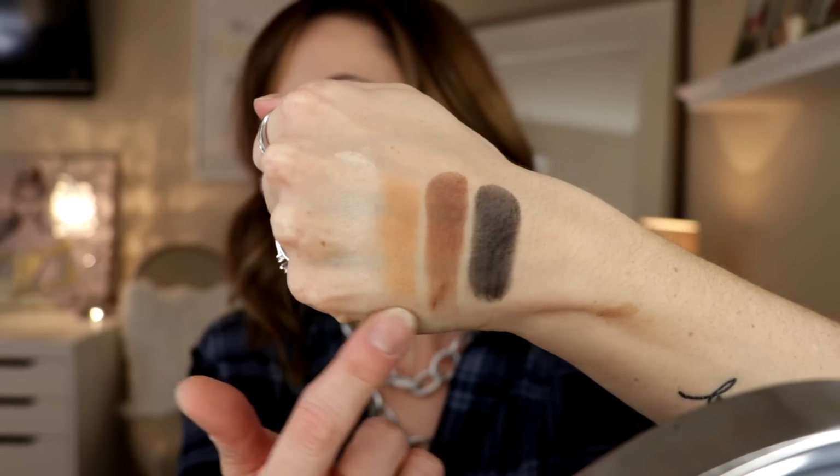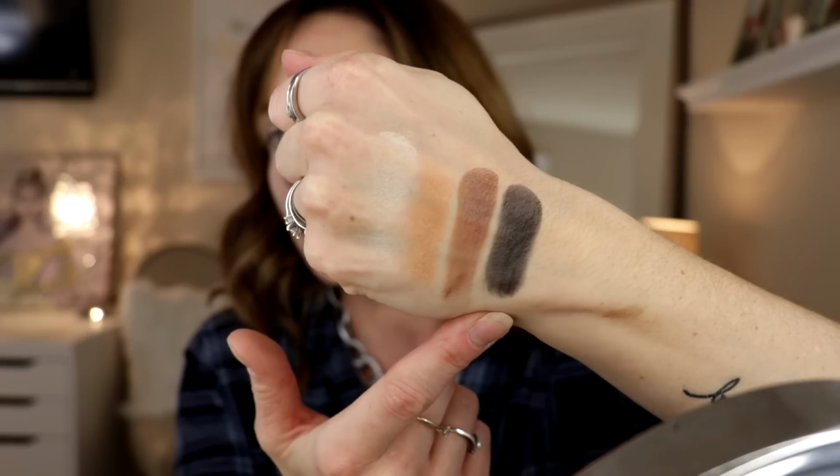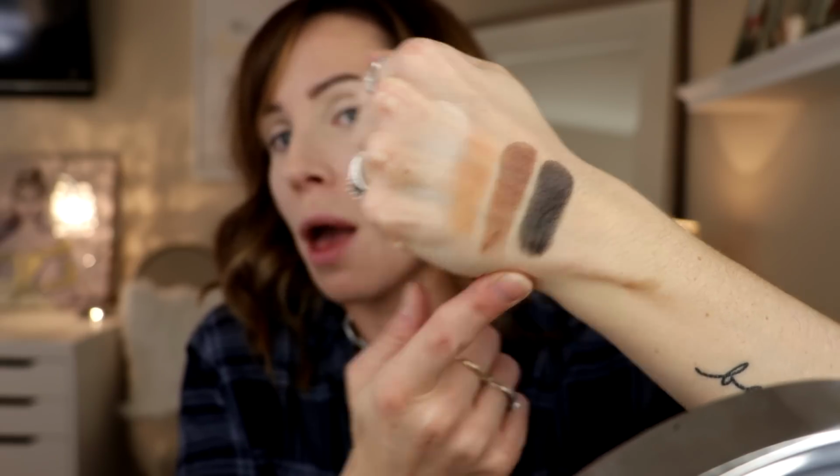I really like the pretty sheen of these 3. The matte black wasn't as intensely matte as I was hoping it would be, which is fine though, because honestly, black scares me. So this is the 4-pan for blue eyes.